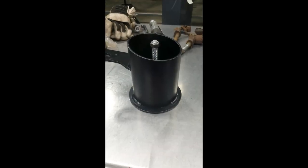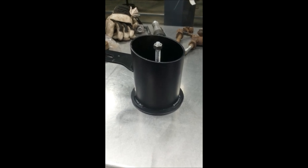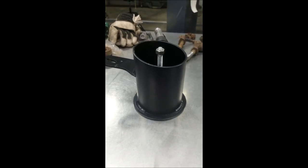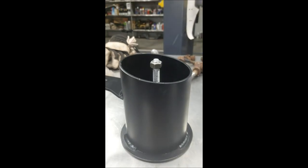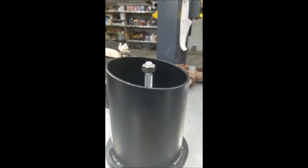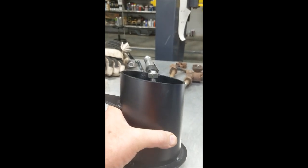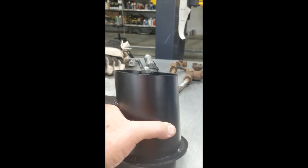Okay, here's the RideTech, what I was calling a perch, but they call it a cup bracket. So this is what the top of your bag mounts to, and then the top of this area here mounts to the frame. Now, it's cut at a taper to match your chassis. And I would say that is really the best that you can get.